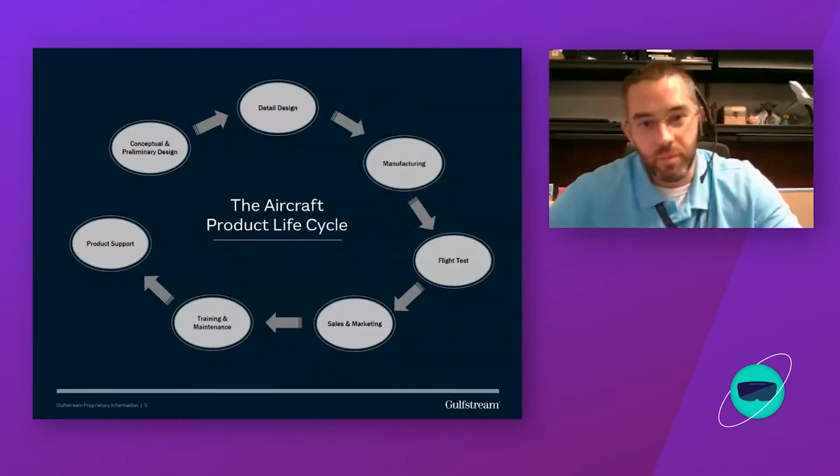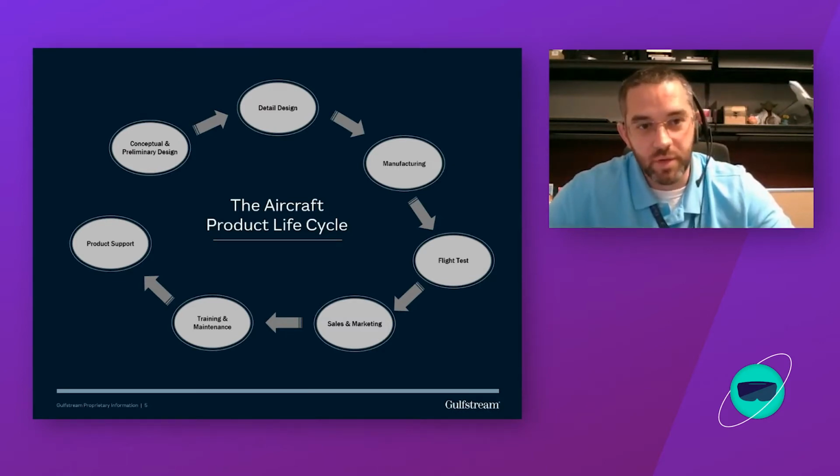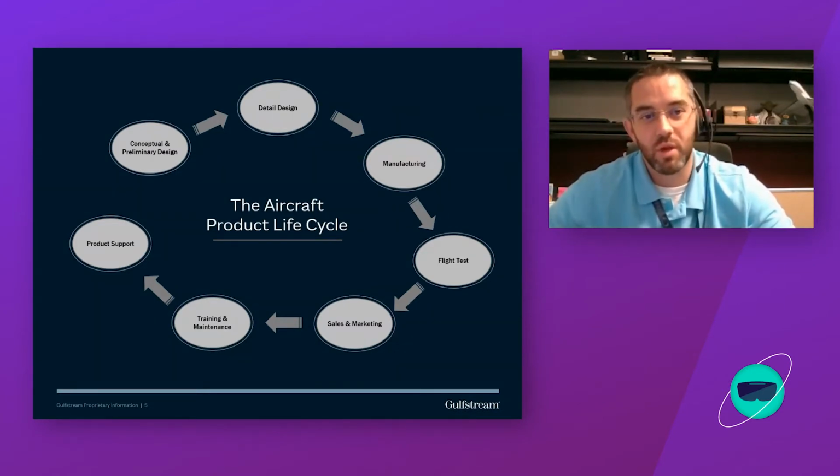So looking at this from the aircraft lifecycle and how we have used extended realities in each of the phases. As you follow the wheel, we start out in conceptual and preliminary design. These are the teams that come up with the ideas, the next generation, future concepts. And then you move around the wheel into detail design. These are the people that really do the legwork and design the aircraft. Then we go into manufacturing where we build it and flight test, and then sales and marketing, all the way into training and product support.